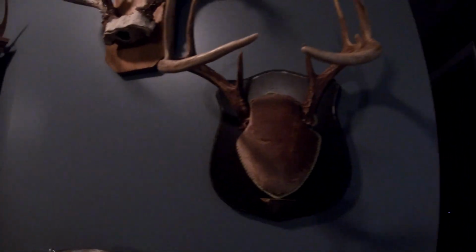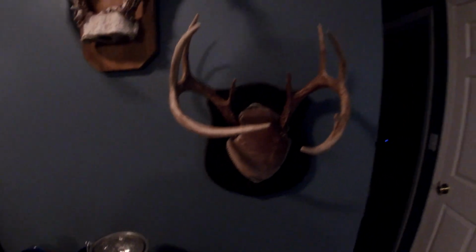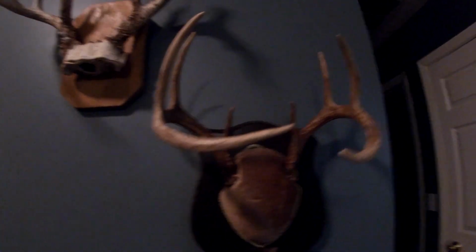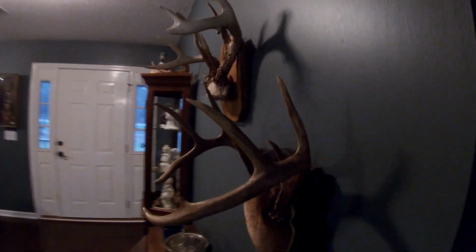And this is my wife's first buck she ever shot in Wrightsville, Georgia, at the family farm again. I'm just going to call it the farm. I need to get used to that, just calling it the farm. I'm going to be down there a lot, I guess, turkey hunting and maybe doing some deer hunting. But yeah, those are pretty much all the bucks in my living room.